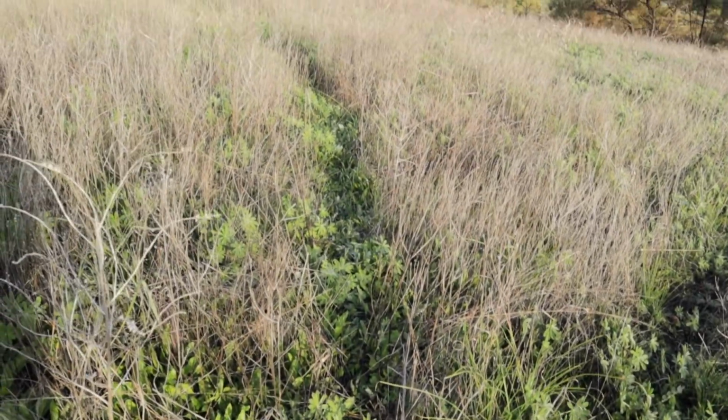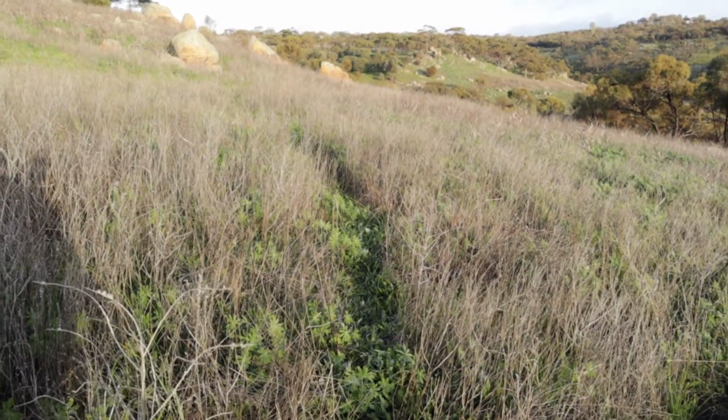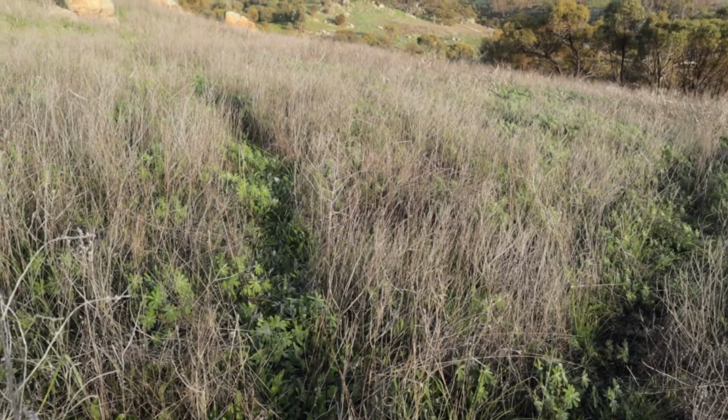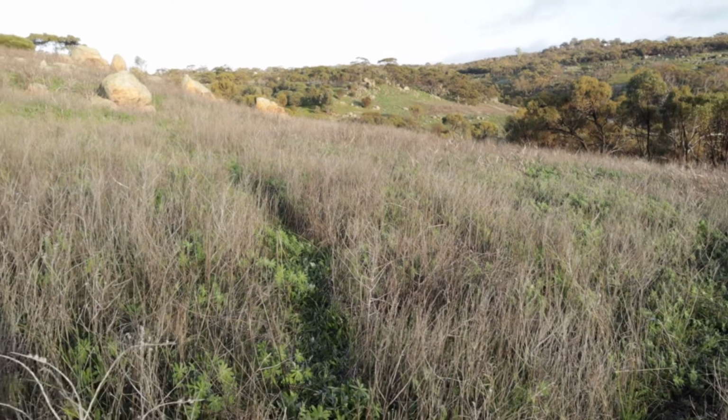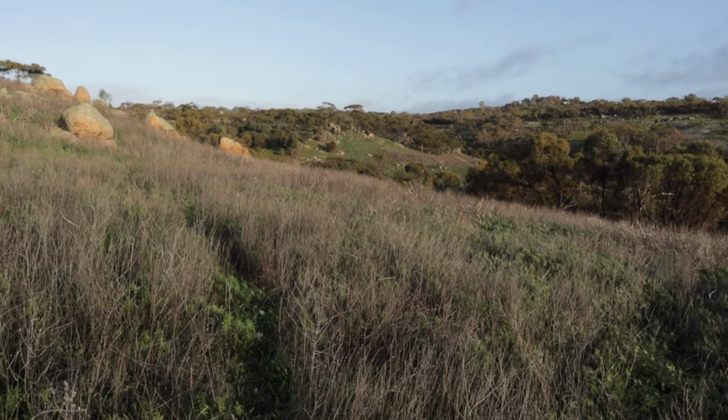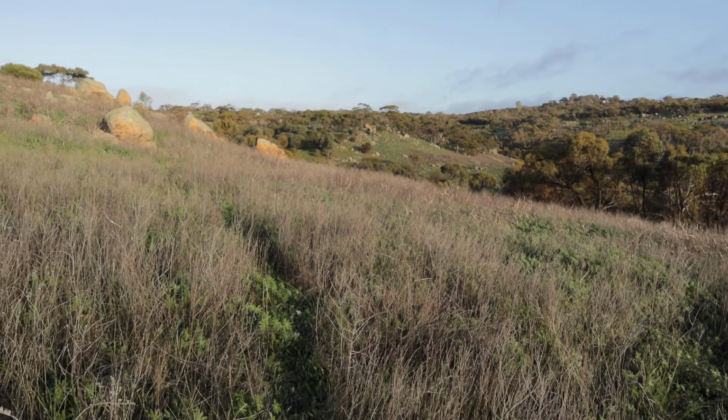Come across little tracks like this that head off into the grass. I know that's not us, so that will be a kangaroo trail. We'll find them all over the property, and there'll be certain places nearby where they kind of hang out during the day and during the night and that sort of thing.